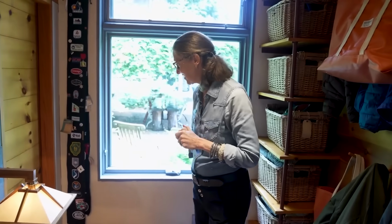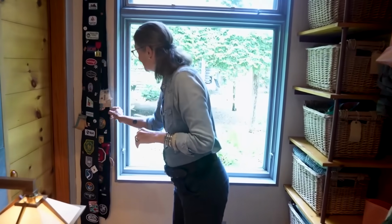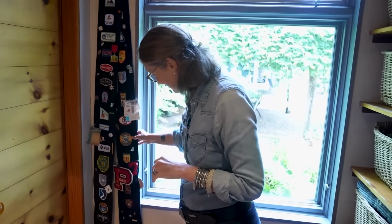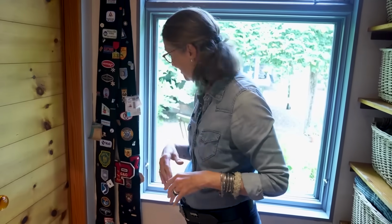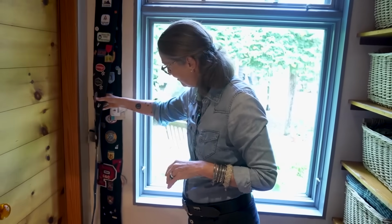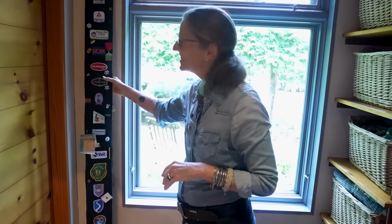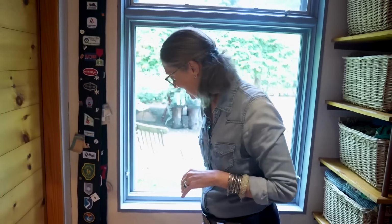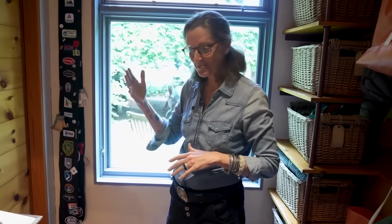And in Wisconsin, it's a tradition to, when you go skiing someplace, have a patch. So when I was young, I collected patches, and they were all over my ski coat. And then my mother put them on a panel for me, and as I became an adult, I started doing it for my girls. And so these are all the ski patches from places that we've been. So it's a lot of history and memories from my childhood and my girls' childhood.